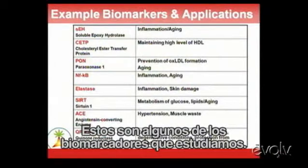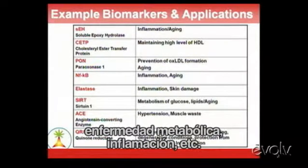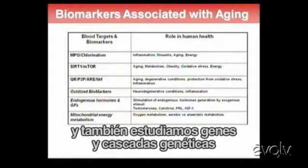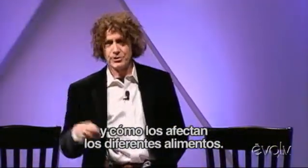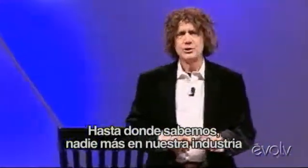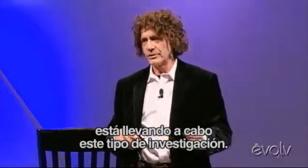Here are a few of the biomarkers that we look at. If you look close, you'll see things like cardiovascular disease, metabolic disease, inflammation, et cetera, et cetera. We're looking at literally dozens of markers in human blood. And we are also looking at genes and cascades of genes and how they're affected by various food materials. This is cutting-edge science. To our best knowledge, no one in our industry is doing this kind of research.